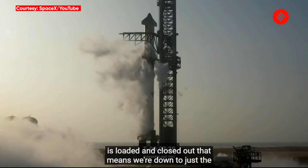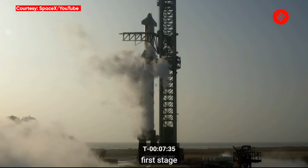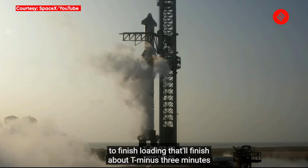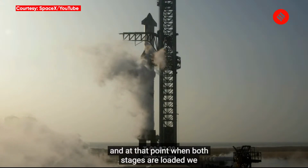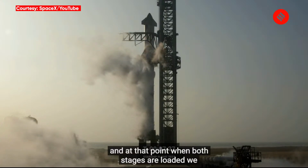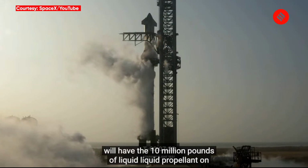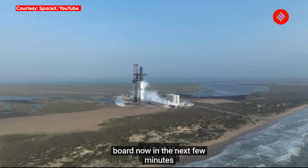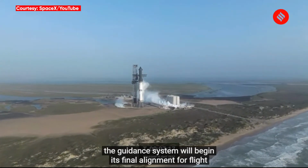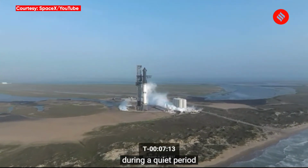Now with the header tanks loaded and closed out, that means we're down to just the first stage to finish loading. That'll finish about T-minus 3 minutes. And at that point, when both stages are loaded, we will have the 10 million pounds of liquid propellant on board. Now in the next few minutes, the guidance system will begin its final alignment for flight during a quiet period when the rocket's not doing anything.